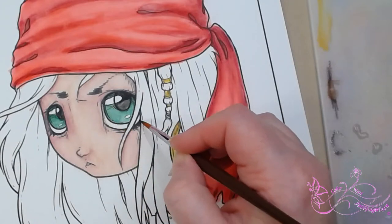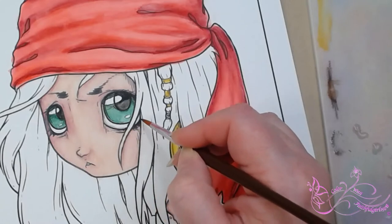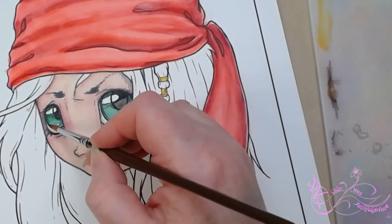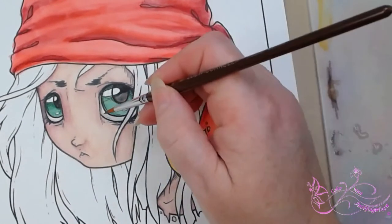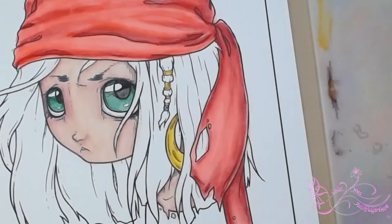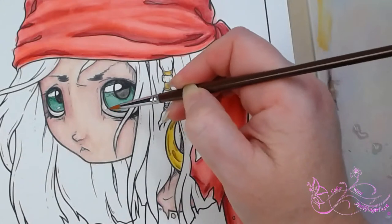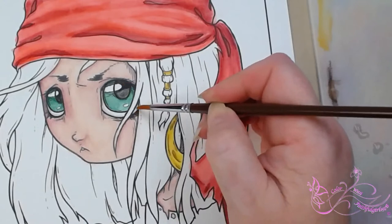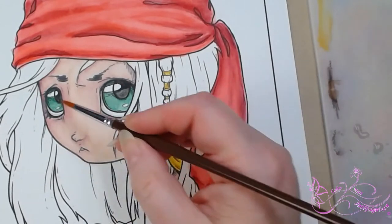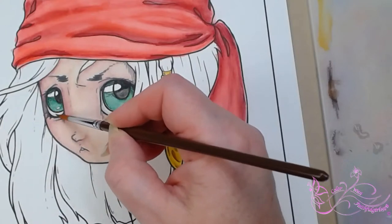I'm just going to add a little bit around the bottom of the eye there, giving it a little bit of depth, and then using a clean brush, fairly dry, I'm just going to smudge the edge off so it's nice and smooth. Keep drying my brush off with my fingers to get rid of the color that's gone on it.